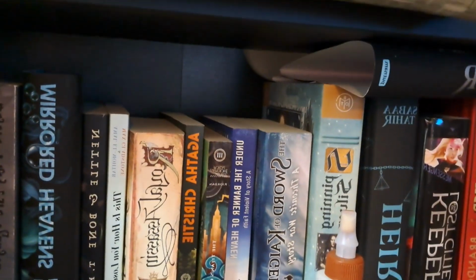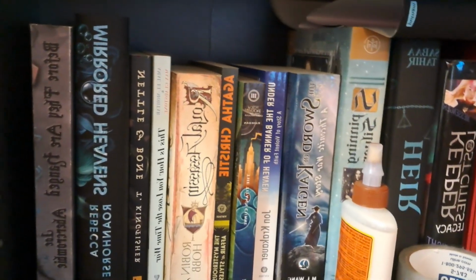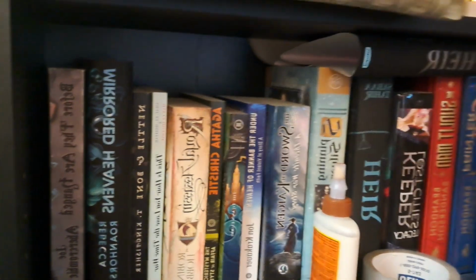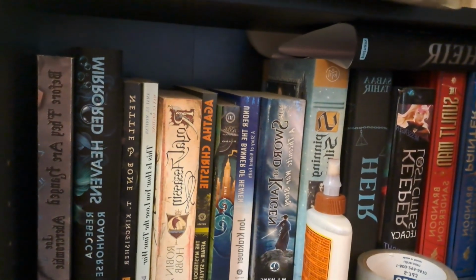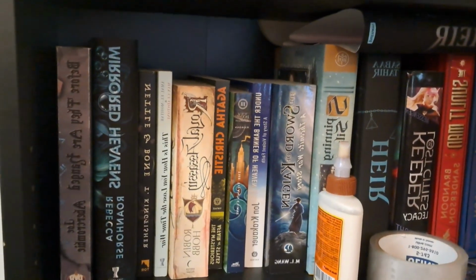What is that? That's book 3 in Percy Jackson. I need to read that. That's up next. The Mysterious Affair at Styles. Oh my gosh. Sorry, my knee decided it wanted to not be happy and I had to move. So I do need to read that.